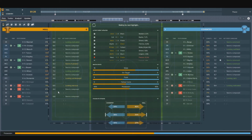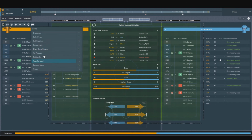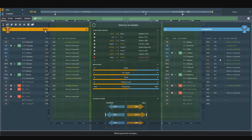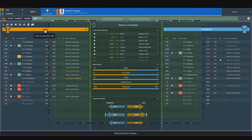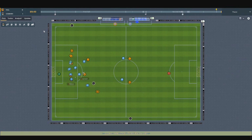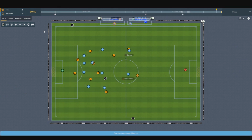10 minutes to play. I'm gonna praise the lads. We're not going to change the formation. We're not going to change anything up. I don't want to mess with anything at the moment. They're running out of time. And the cup run might continue. 89th minute. It's thumped away.